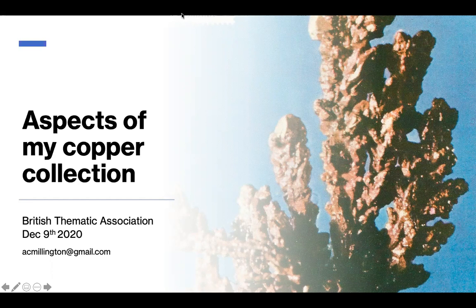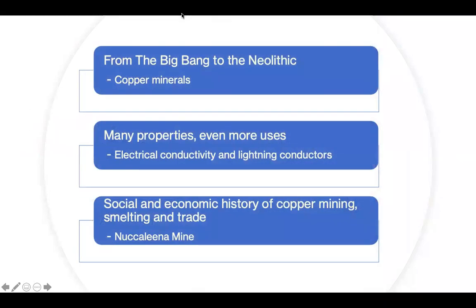As you can see, my collection is on copper. In fact, it's on all aspects of copper and its main alloys, which we know as brasses and bronzes. And it has three parts. The first is a section called From the Big Bang to the Neolithic. It's a rather grand title. It covers the cosmological origins of copper right through to the first mining of copper ores about 10,000 years ago. So that's basically geology to you and me.